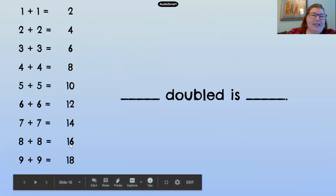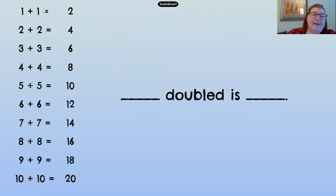So we have all of our doubles here. This would all be 2 rows of each of these doubled. Another way of thinking about these arrays is instead of saying 1 plus 1 equals 2, we can say 1 doubled is 2. Remember that the word is in math is the same as the equal sign. So 5 doubled is what? Right, 10. 8 doubled is what? Right, 16.